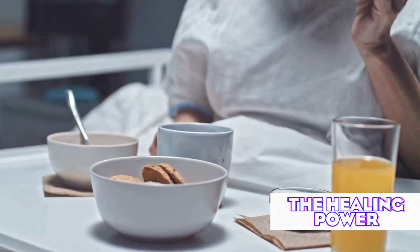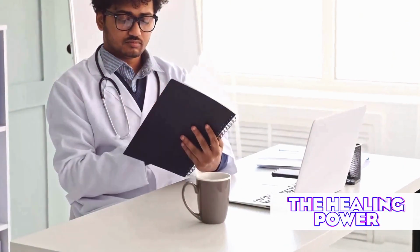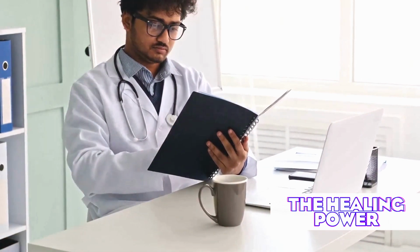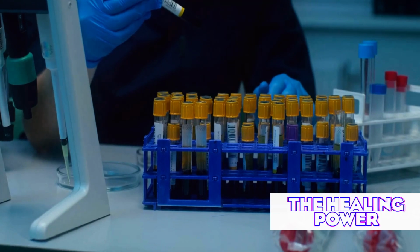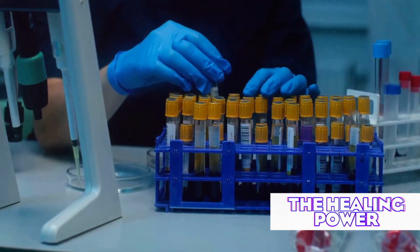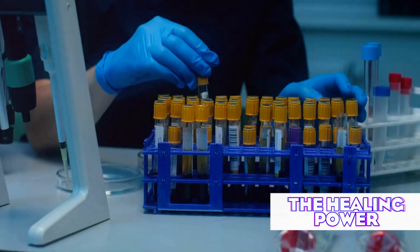Key findings. A 2019 meta-analysis published in the Journal of Renal Nutrition found that high caffeine intake was associated with increased risk of kidney stone formation. Research in the Clinical Journal of the American Society of Nephrology suggested that caffeine consumption could increase albumin excretion in the urine, a marker of kidney damage.